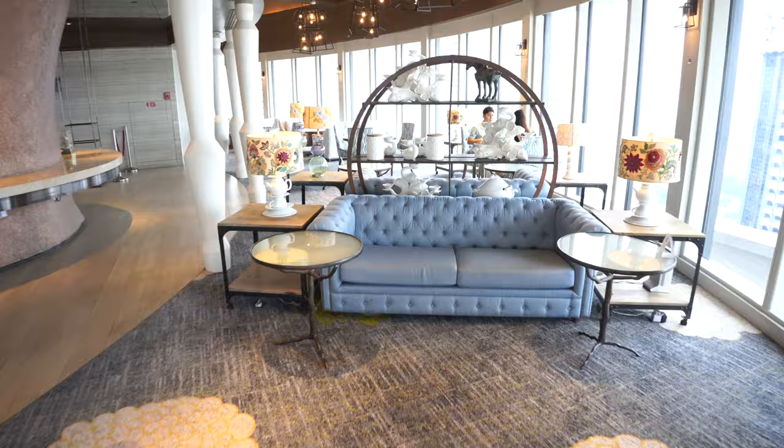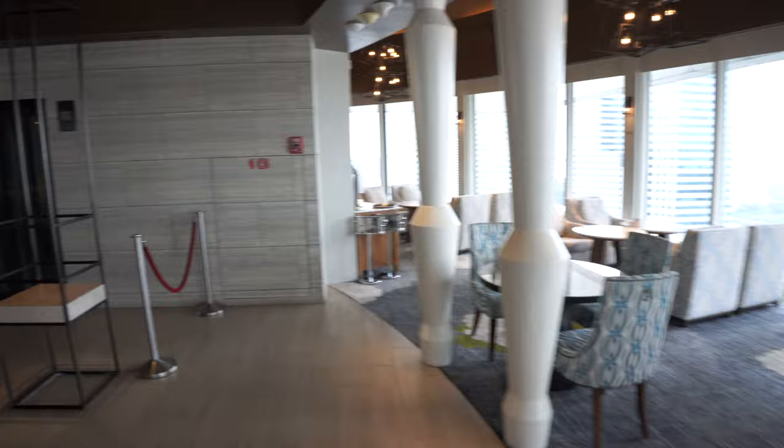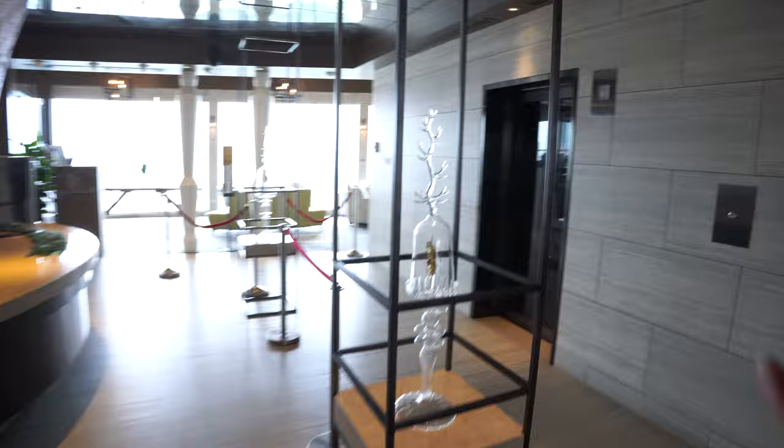We are at the club lounge now for the afternoon tea. Let me walk around and show you how the club lounge looks like. It has a very nice 360 view as you walk around. Right over here, you can see there's a bar. You take the lift from here, and once you open the lift, you can see how the bar looks like. When you come up on the lift, you have to go over here to do the safe entry screening and then check your body temperature.